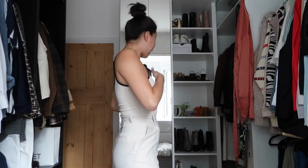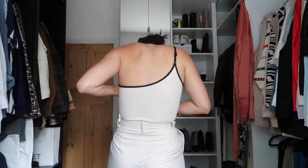Last time I wore these trousers, I can't really see them, hold on. Last time I wore these trousers, they hurt incredibly every time I sat down in them. I did go for a meal in them, which was brave, but they're not so bad now, which is tremendous.